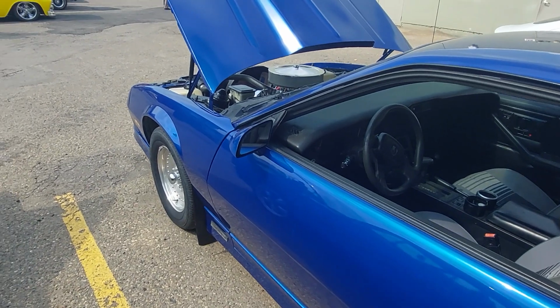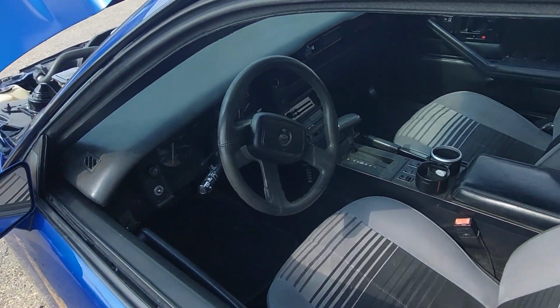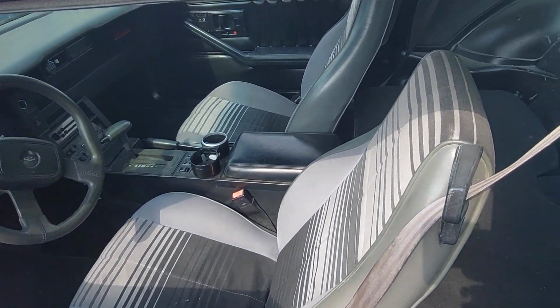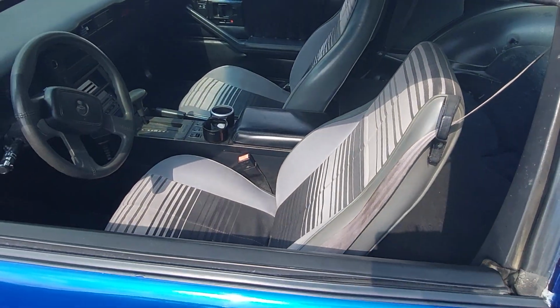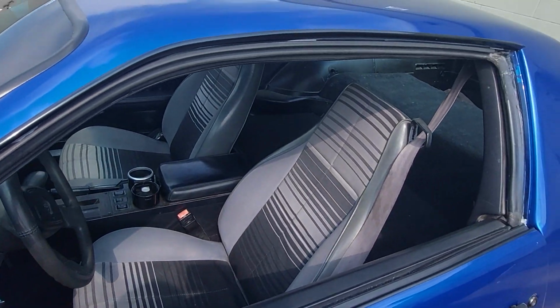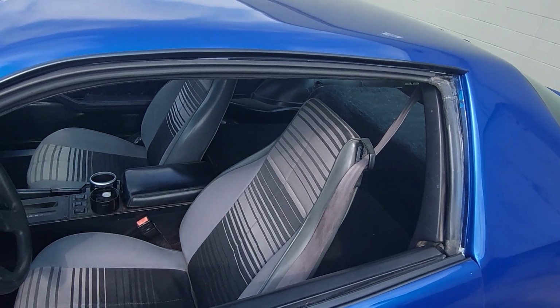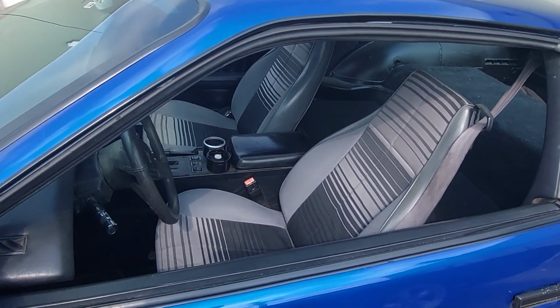These came out in 1982. And it looks really good. It looks mostly original inside. Although, okay, those are the original seats. Cool. I didn't know they did that style, or at least the pattern and stuff like that for these. It's very cool.